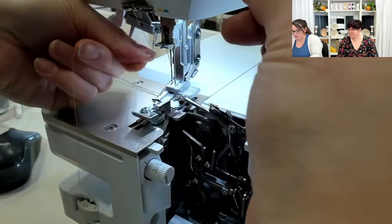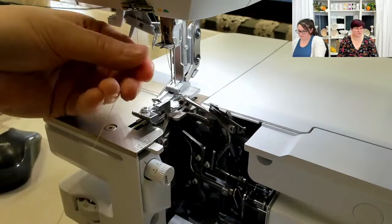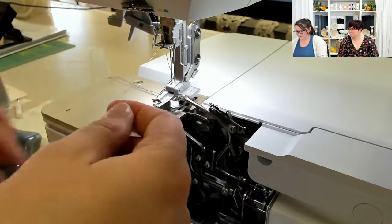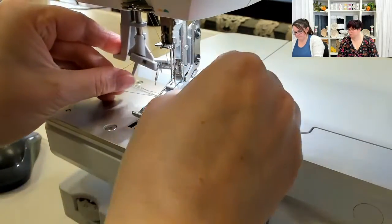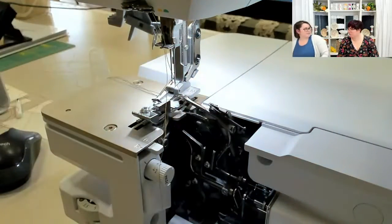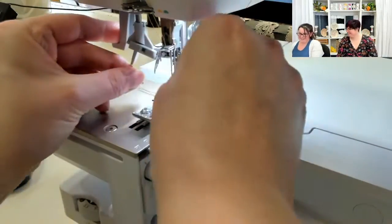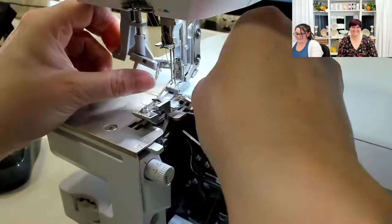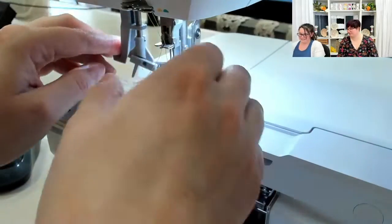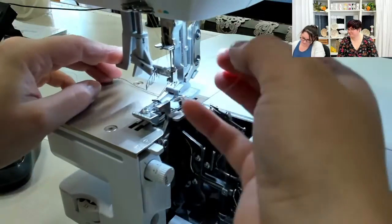And of course, I'm doing all my threading with the foot up. Yes. So the tension dials are open. You know what I think the difference is too? I raised my chair. I need to be higher. No, everything's harder now. Okay. Ergonomics is very good when you're sewing. You do have to be at the right height. Yes. Ergonomics when sewing are important.